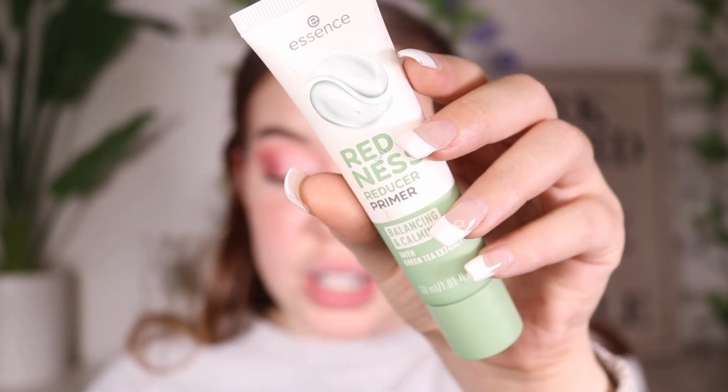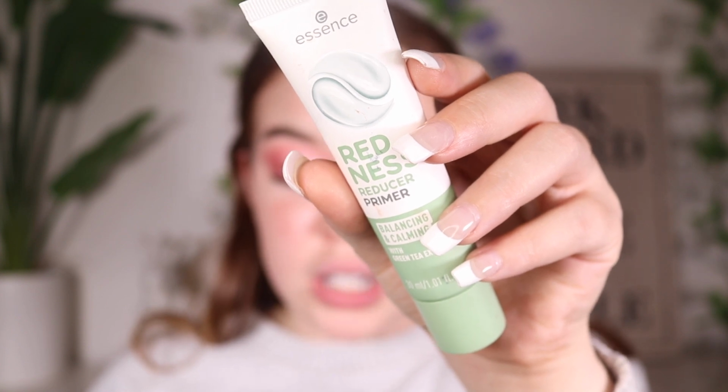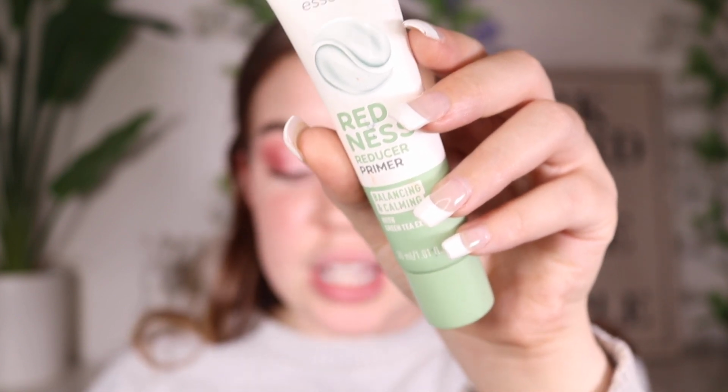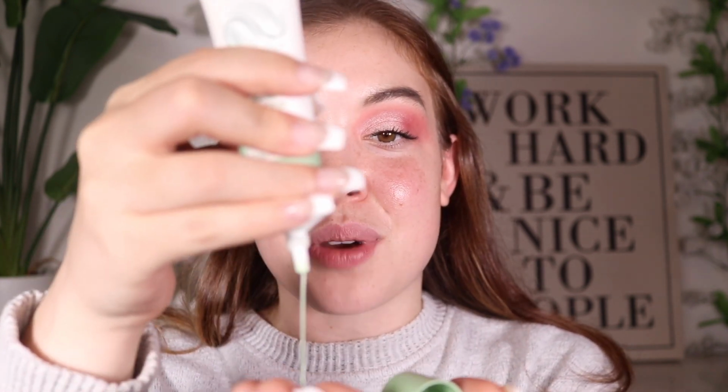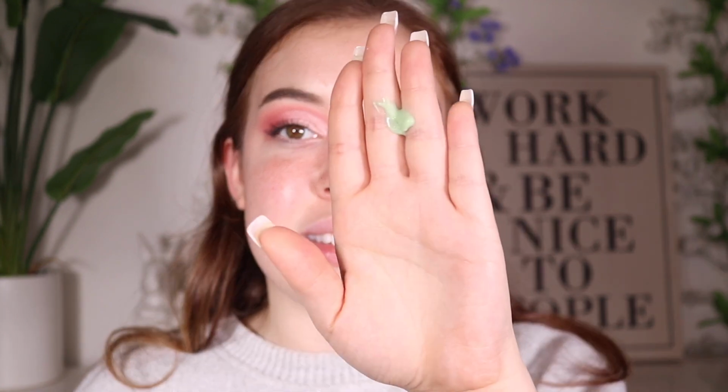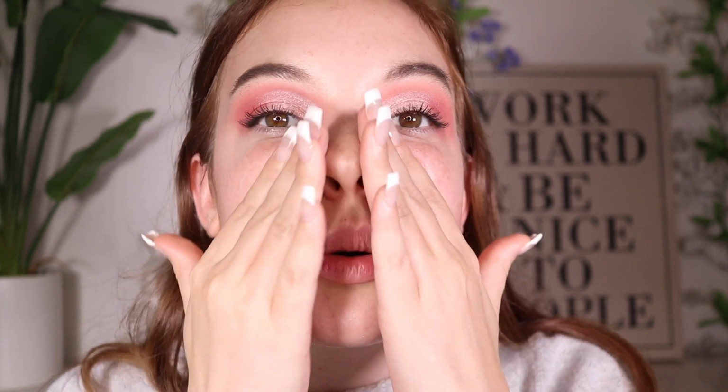And this product is currently on sale through Ulta for $3.49, and it's usually $4.99. The product also has 2.2 stars on Ulta, so if you don't believe me, believe the reviews. I'm telling you guys right now, it comes out green. It's super thin and lightweight in consistency, which is great, but you guys, let me just show you right now.